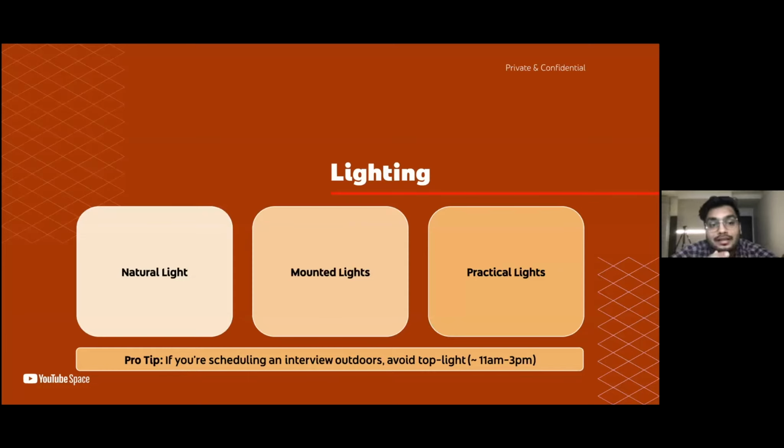If you don't have access to natural light, or maybe if you're indoors, a mounted or a studio light will help. It's a great option too. Whether it's a ring light, an add-on LED that you can put on top of your phone, or a phone cover with its own light. A lot of phones have these small LED lights that come on the cover. So using that, you can make sure that you're getting quality footage even in lower light areas.